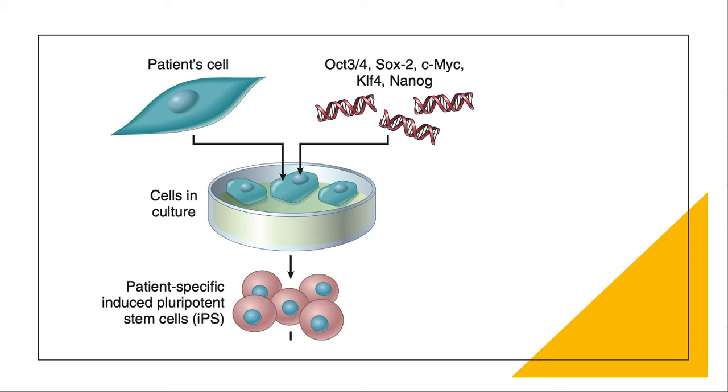To accomplish this goal, the expressed genes in embryonic stem cells and differentiated cells have been compared, and a handful of genes that are critical for the stem cellness of embryonic stem cells have been identified. Introduction of such genes into fully differentiated cells, such as fibroblasts or skin epithelial cells, leads quite remarkably to reprogramming of the somatic cell nucleus, such that the cells acquire many of the properties of embryonic stem cells.